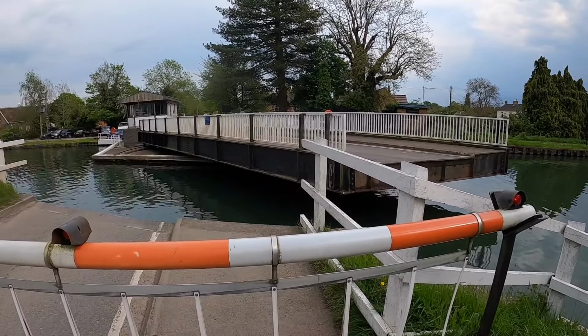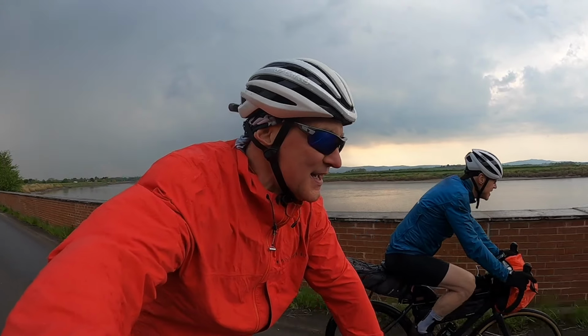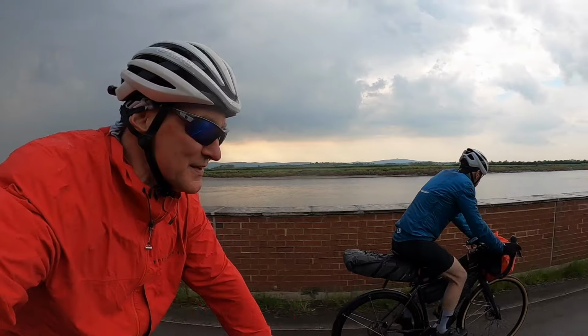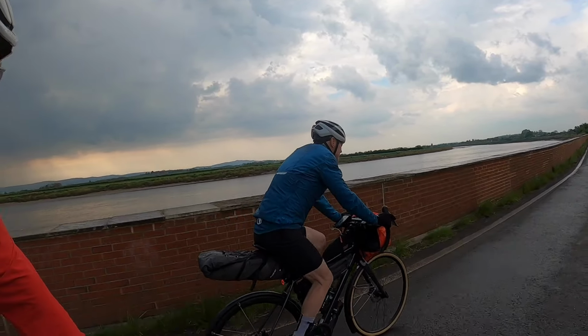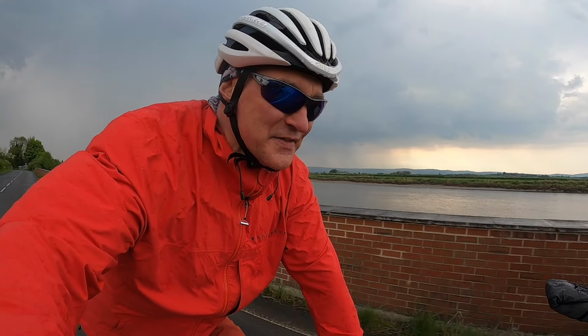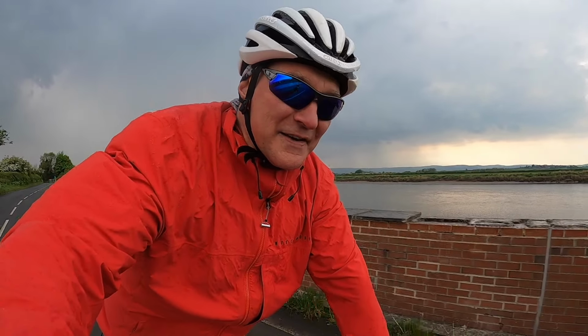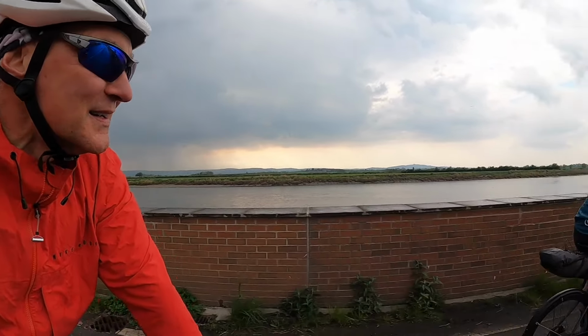Oh, you don't often see that, do you? So we're just riding along in Epney and back alongside the River Severn. This is actually one spot where you can surf the Severn Bore, and in fact I've surfed it here three or four times, and you can get a pretty long ride, float down river and then surf it back up.